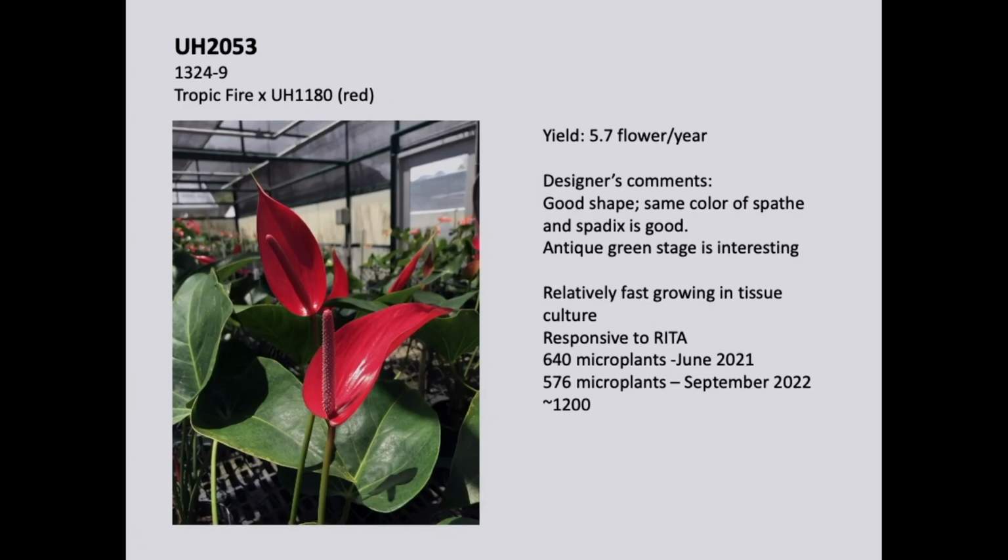So some of the other selections of interest, this is 2053. It's also responsive to the Rita conditions. And this one, we call one of our designer's choice, because when the designers came, they said, I want this one, I want this one, I want this one. So 2053 is one of our designer's choice series, so to speak. And we were able to send close to 1,200 plantlets to date.